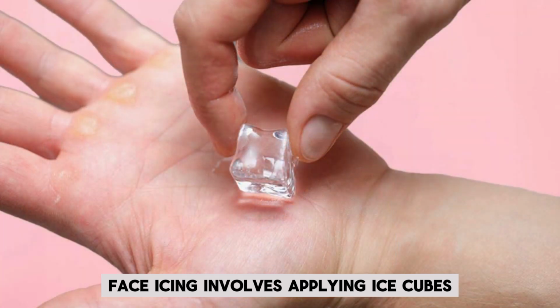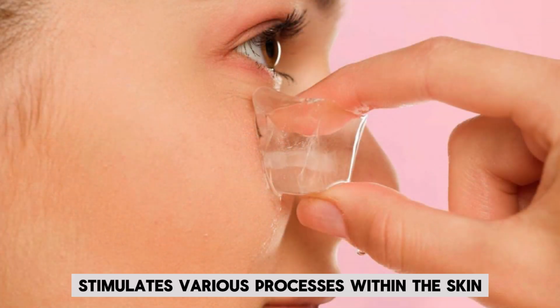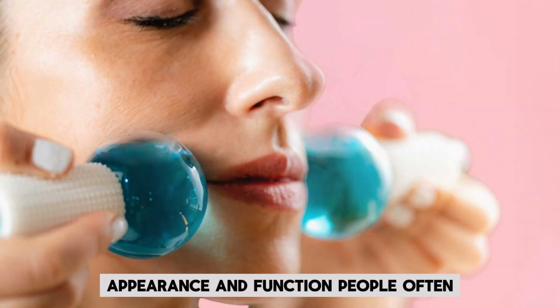What is face icing? Face icing involves applying ice cubes or cold compresses to your skin. The cooling effect stimulates various processes within the skin that are beneficial for health, appearance, and function.